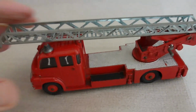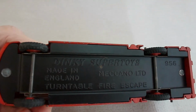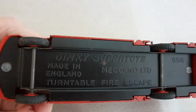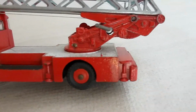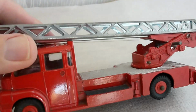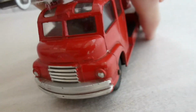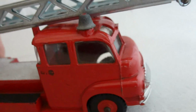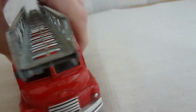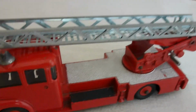Right, time to have a quick glance at the underneath. And as you can see, it's all metal. There we go. And hopefully you can see the paint finish. And the window glazing that we mentioned. As you can see, we've got the double bells on the top. And we've got the turntable.